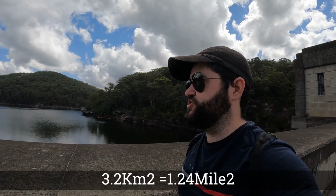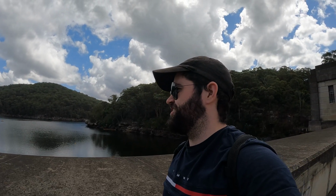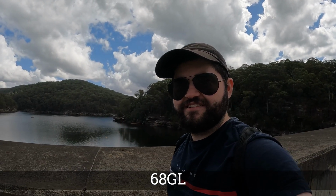Nepean Dam has a surface area of only 3.2 kilometers squared, just under a third of the size of Avon Dam, the largest of the 3 dams in the Upper Nepean water supply scheme. It's always a mouthful, that one. And has a capacity of 68 gigalitres. Again, much smaller than all the other dams.